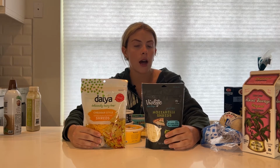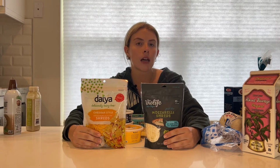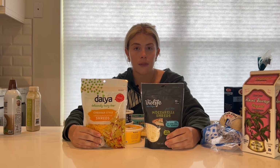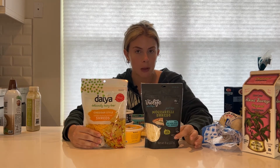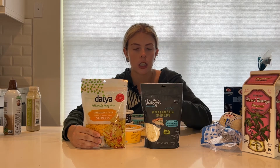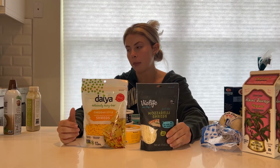So this one is mozzarella. I use it for a lot of pizzas, and anything that requires mozzarella, this is a good one. I like the way it melts, because some vegan cheeses don't fully melt or they take a really long time. This one melts really nicely and has a good mozzarella taste to it. It doesn't taste like fake cheese. So this is Violife mozzarella shreds. Highly recommend.